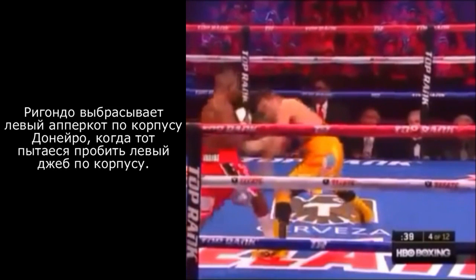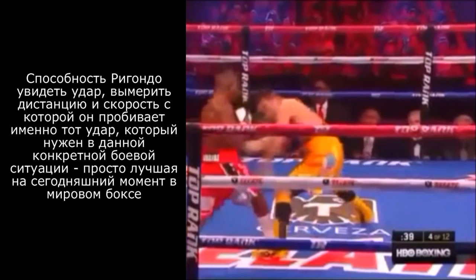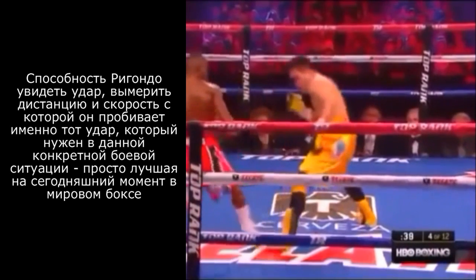Rigondeaux shoots the left uppercut down to the body as Nonito Donaire attempts a left jab to the body. Rigondeaux's ability to see the punch, judge the distance and the speed of the punch, and then select the most suitable counter for the punch is easily one of the best in boxing.